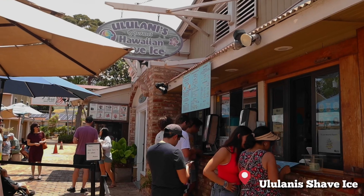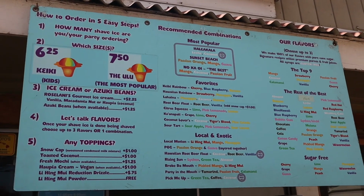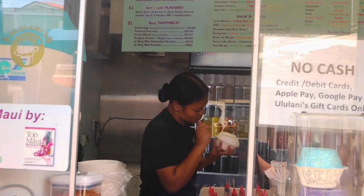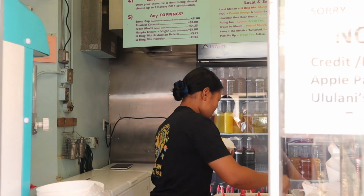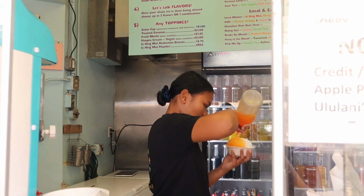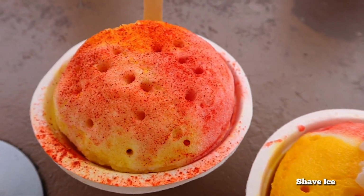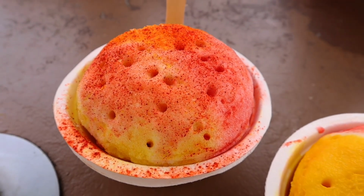After breakfast, we walked down the road to Ululani's Shave Ice. This is where Ululani's was made on the island of Maui, so we definitely had to stop by. If you watch them make it, they use sticks to shave the ice, which is unique from other spots. And if you look at their syrup, it is very potent compared to other spots as well. Here is the shave ice that we got. I can't remember the flavors, but there's really no bad flavors here.